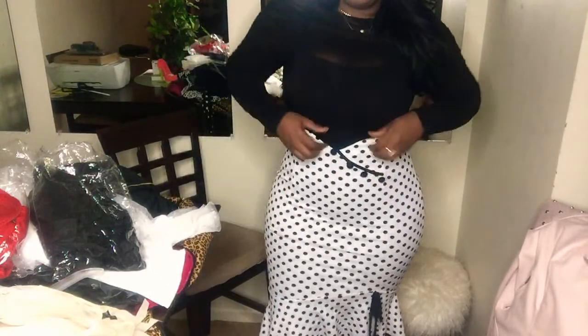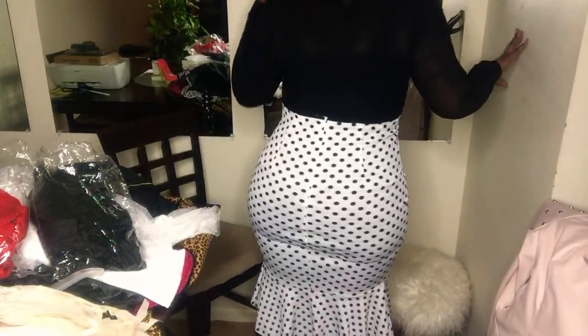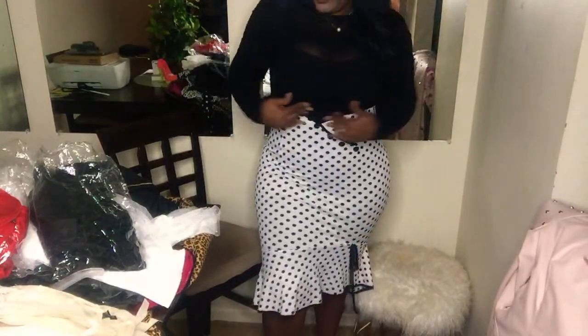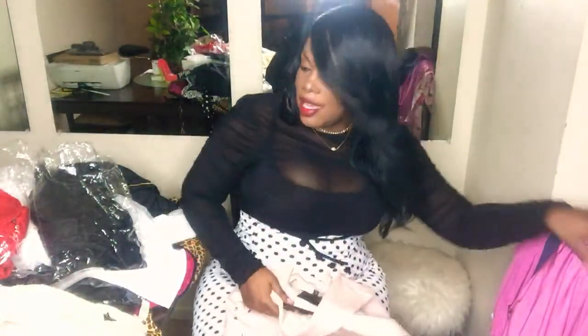But it's just a really stretchy fabric. I love it. It's high-waisted. I love high-waisted items. I love how they look on me because I'm thick, and I like the way high-waisted elongates my waist. So I wanted to show you guys this first because I will totally forget if I keep going on with the video. Okay, so I'm just going to start because I have stacks and stacks of clothes.